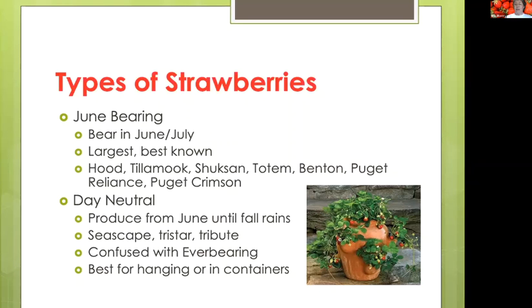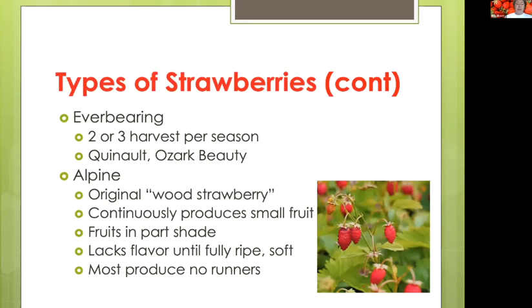And I'll tell you that with the June bearing, with the runners that they've got, I had them overrunning my landscaping area within a couple years, and I was picking berries like crazy. But they're very prolific. And we already talked about everbearing, so we're good on that.